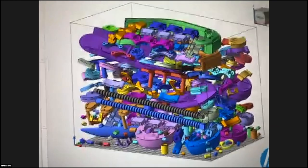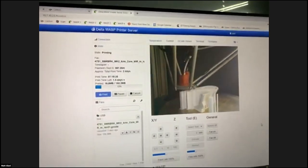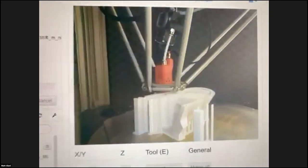And I'm also, from my desk here, monitoring prints. So this is an FDM printer in the lab, and I'm making sure it doesn't turn into horrible spaghetti or something like that. I just sent those parts to print. So let's go to the lab.